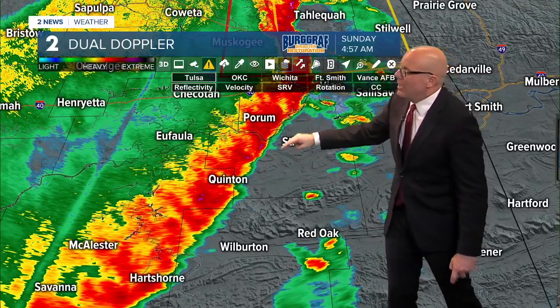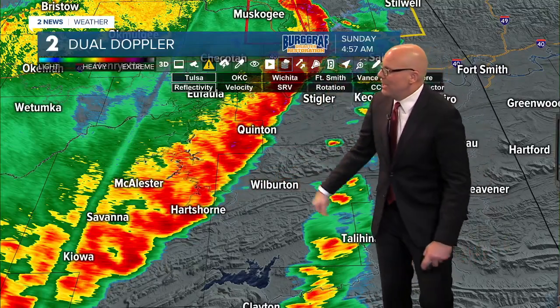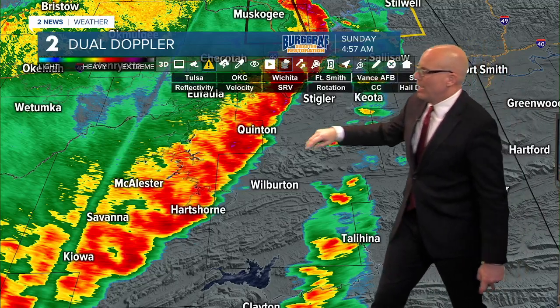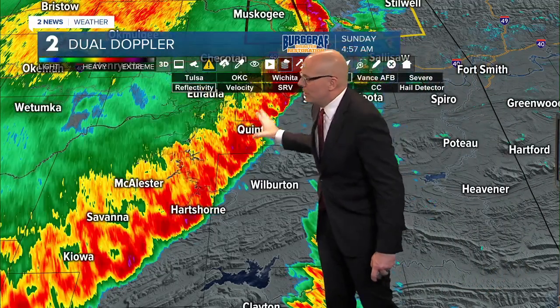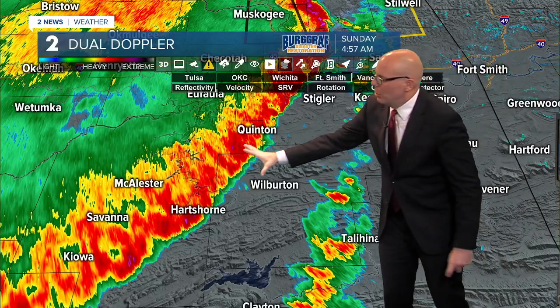So that's about ready to move here into Stigler. Hartshorne pretty much moving in right now. Wilburton seeing that line of storms moving through. Let me switch this over to the Fort Smith radar real quick, and that'll give us an even clearer picture with some of these storms across southern areas because the Fort Smith radar is right here, a little closer view here.